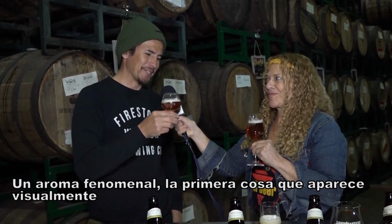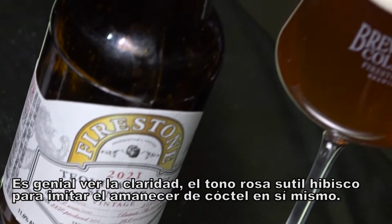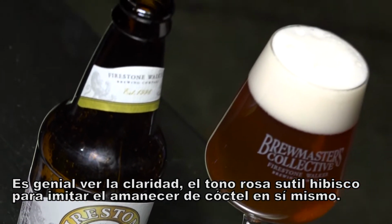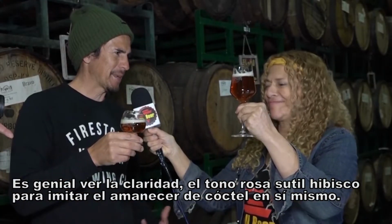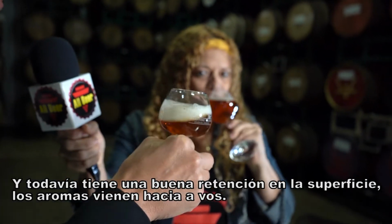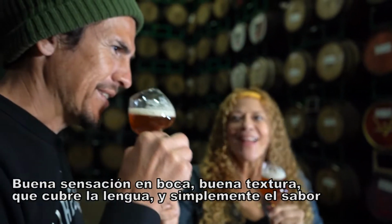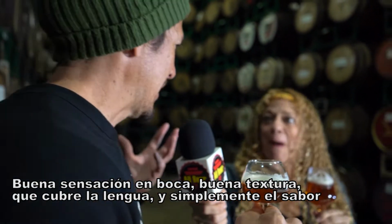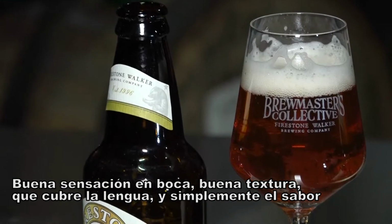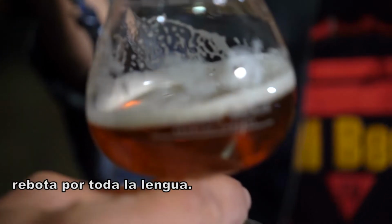First thing, visually you always kind of want to look, as you know. It's nice to see the clarity, the slight pinkish hue from the hibiscus to mimic the sunrise for the cocktail itself. It still has a nice retainable head on it, and then those aromatics are just popping out. A good mouthfeel, a good texture, kind of coats the tongue, and just the flavors are just bouncing all over the tongue.